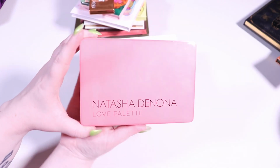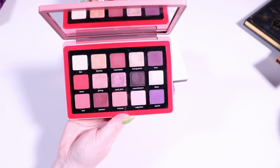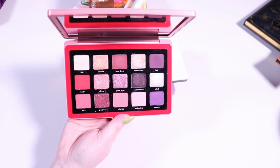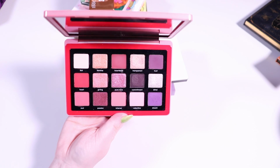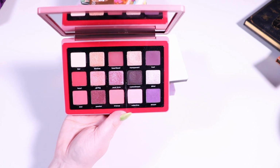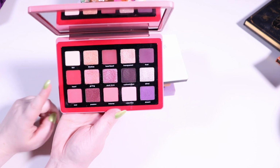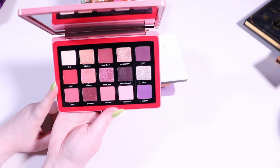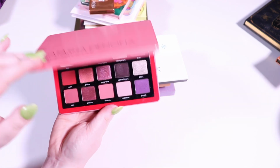Here I've got my Natasha Denona Love palette. This is, I think, the 2020 Valentine's Day one. I don't remember what year this came out. Time is a relative concept, and I'm having trouble with it lately. I think we all are. Sorry, I love this palette. I think this is great. This is probably my favorite Natasha Denona palette I own right now. I can get a lot of really nice looks out of it. I'm really enjoying it, so I am going to keep this.